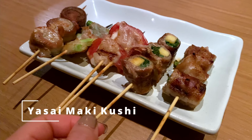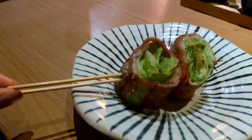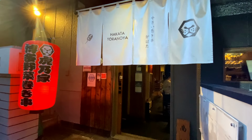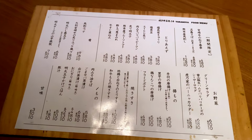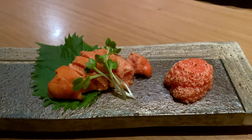Number 6. Yasai Makikushi. Yasai Makikushi is a veg skewer with pork and is a famous dish in Fukuoka. This restaurant called Hakata Toranoya specializes in yasai makikushi. They have dishes other than yasai makikushi too. I ordered Mentaiko spicy pollock roll, which is a specialty from Fukuoka.